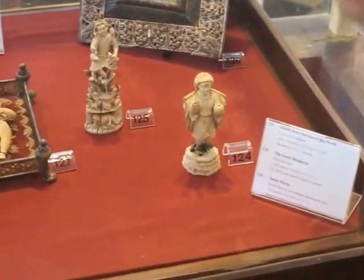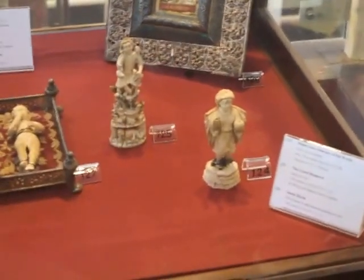Carved out of one piece of ivory. Wow. So I'm saying, yeah, in the new project, the display will improve tremendously. You know, now everything is mixed. Ivories are mixed with paintings, sculptures. So you'll have ivories, and also you get a better view of the object.